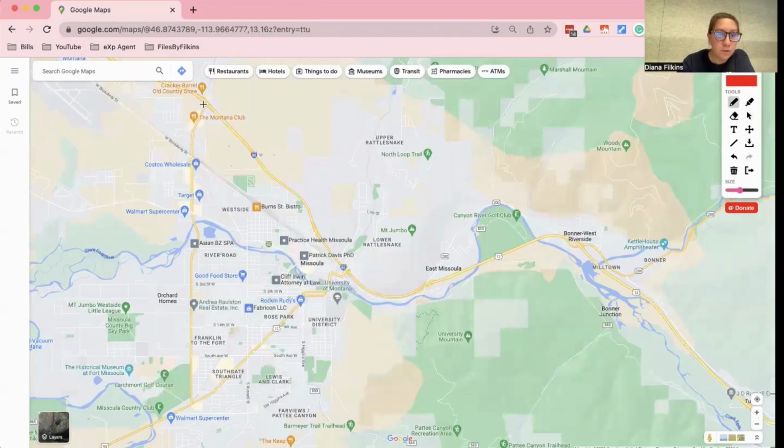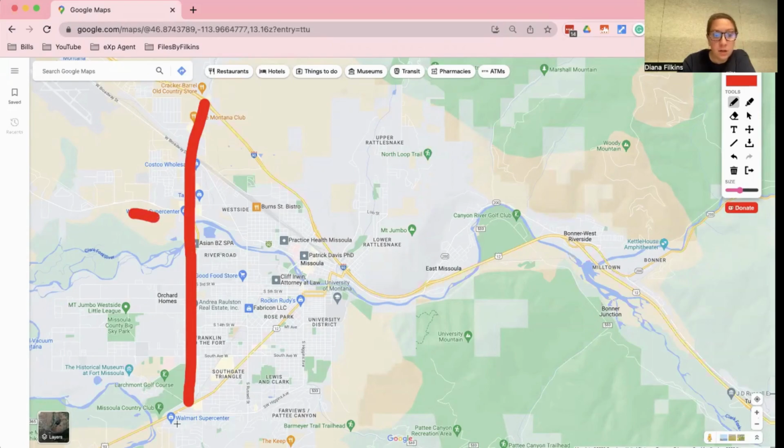So you have Reserve Street that goes from 90 to 93. That's where you have 2 Walmarts, one here and one here. There's also a Target on Reserve Street, that's right over here. There you go. I'm covering it. And a Costco. So lots of great stores along Reserve Street. That's why it does get busy, and if there's traffic, it would be on Reserve Street.